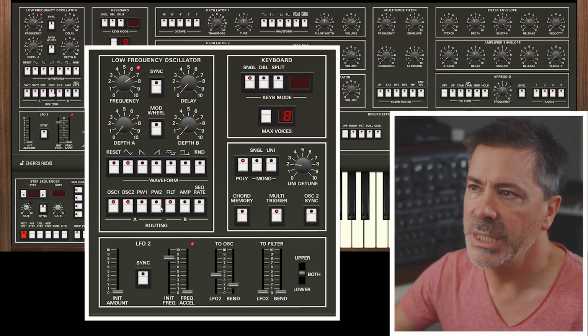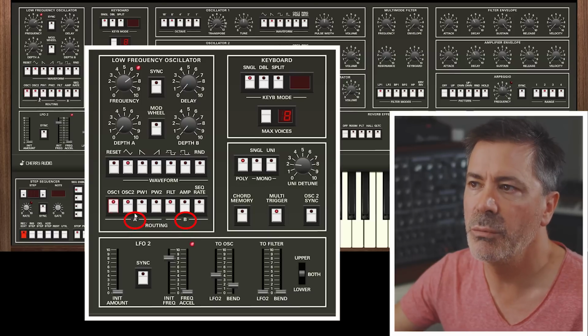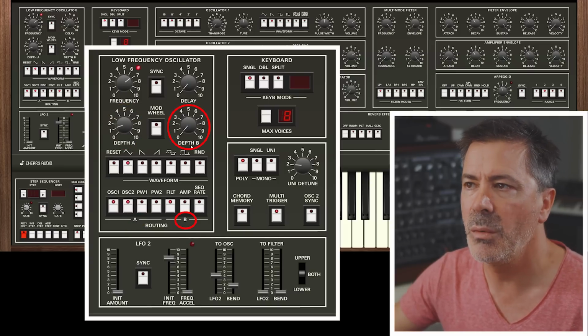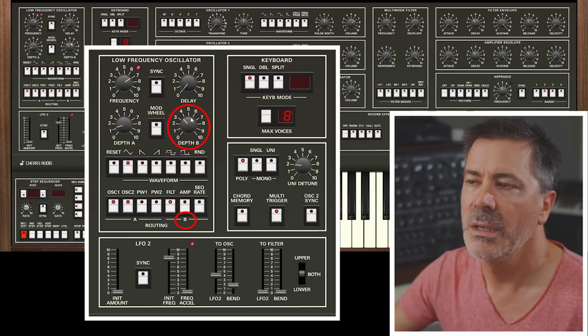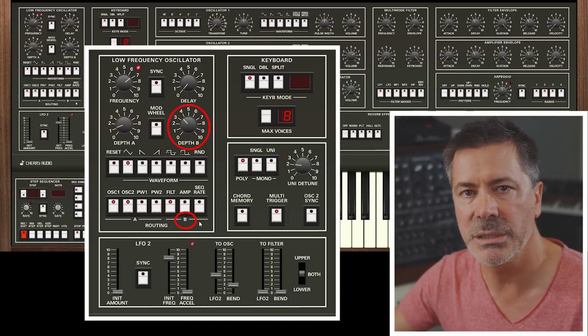Now, coming back to these routings on the main LFO, as I said, we've got A and B. So these first four relating to the oscillators, we've got their own depth control for those. So we can set a real subtle bit of vibrato going on there, while we have a bit more of an aggressive modulation with the routings here under B, which is cutoff, amplitude, and sequencer rate.